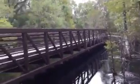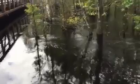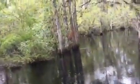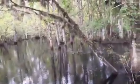So this is a really cool thing for us to see. As you can see in the video, the water is honking. It's rolling right through here, and it's not at flood level, but it's very high. I guess flood level, according to this little thing, would be above the gauge where you couldn't even read it. And this is SWFWMD's control measuring device.